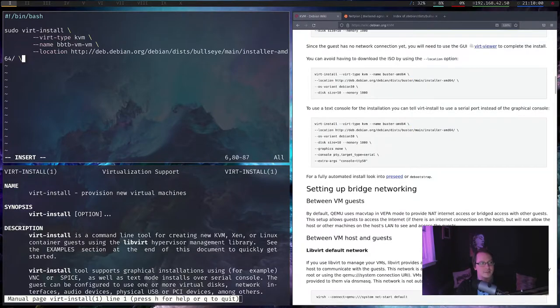One of the strange things about this is that, at least this version of virt-install is not aware that Debian 11, Bullseye, has come out. So if you try to do Debian 11, it will say that it's not a thing. So you have to do Debian testing. I guess you don't have to. I don't think that this is actually necessary at all. It doesn't really affect the outcome, but it keeps it more concise or accurate anyway.